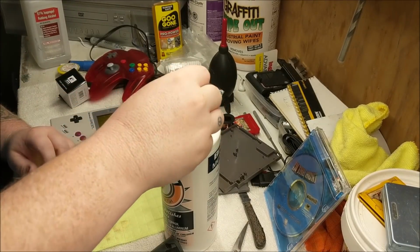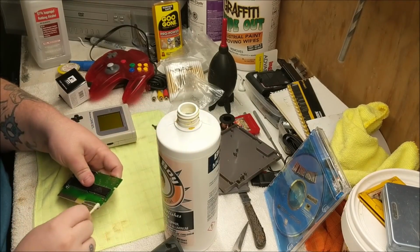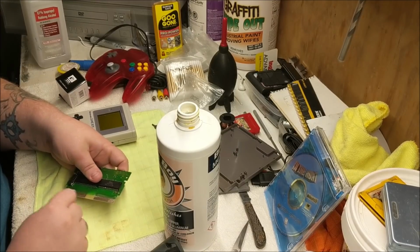Sorry if my hands are shaking. It's actually really cold out here in the shop. And I haven't set my heater up yet, which I need to do. I didn't think it would be this bad coming outside, but it turns out it is.